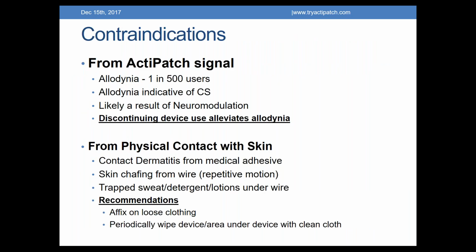And now to discuss the contraindications of ActiPatch. There's 2 types of potential contraindications like any technology. One is from the signal of the ActiPatch itself. About 1 in 500 or more users report a temporary increase in pain. And in fact, this is indicative of the central sensitization nature of their pain.